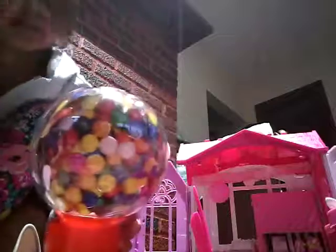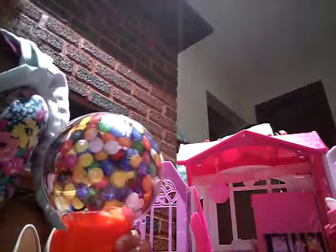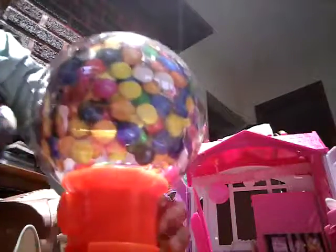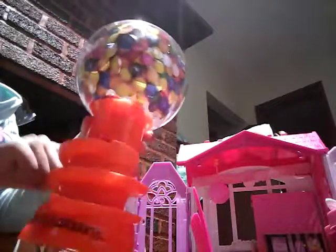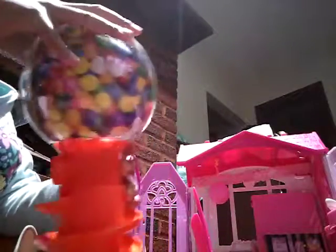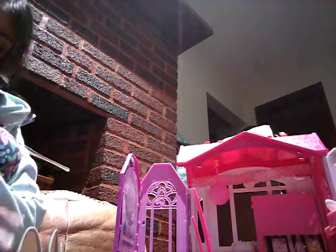And over here, we have a big giant gumball. We already put some inside. We put a lot. I'm not sure if they could really see it. These are just some patterns. I don't know why they did that. They just wanted to make it look like real gumballs, I guess. And if you twist this, the gumballs come from here and go around and around and around. Like this? And round and round and round.